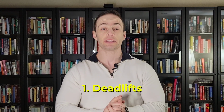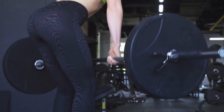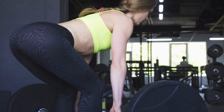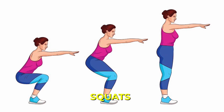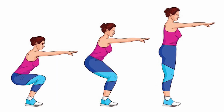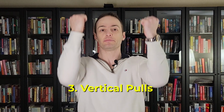Number one is deadlifts. Deadlifts work the muscles of the hamstrings, that's the back of the thighs, the glutes, the buttocks, and the lower back. That's one category. The other category is what I call knee dominant exercises. And an example of that is squats. Squats work primarily the quadriceps, the hamstrings, and the glutes. Another category of exercises is vertical pulls, like lat pull downs.